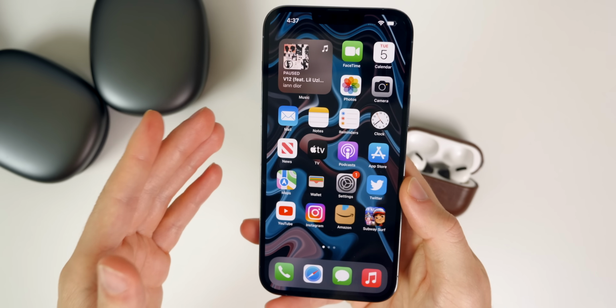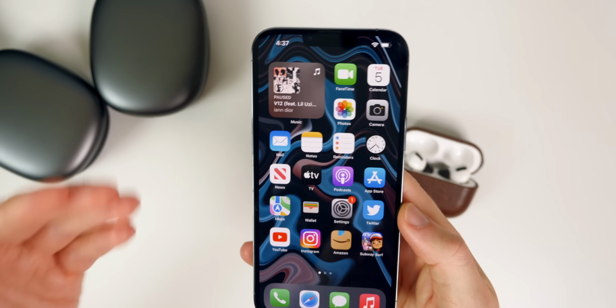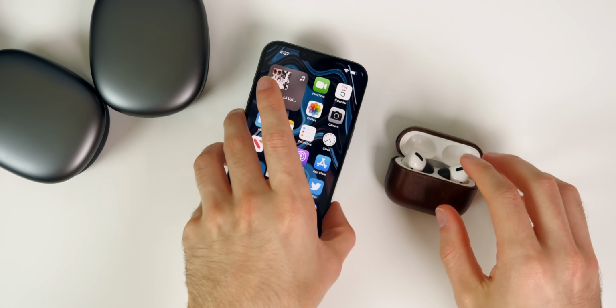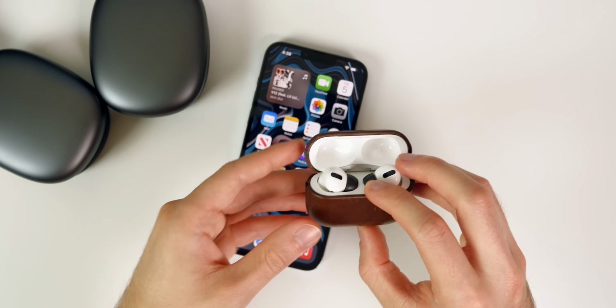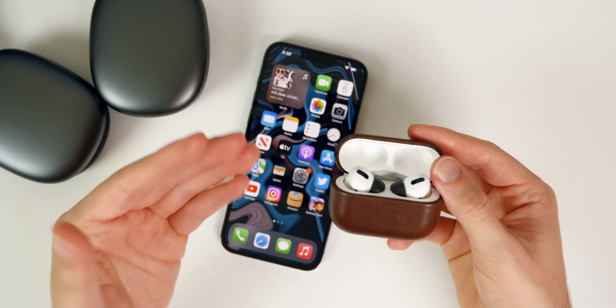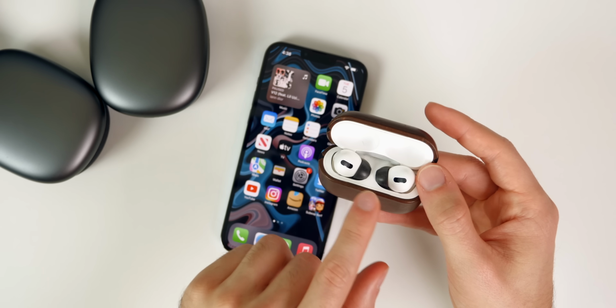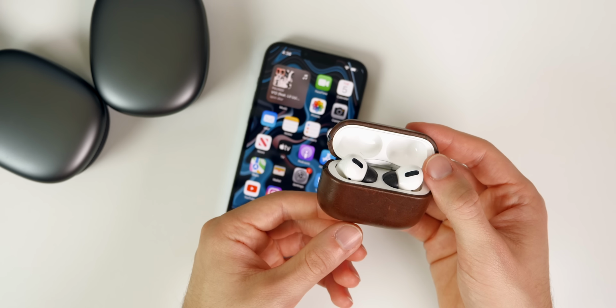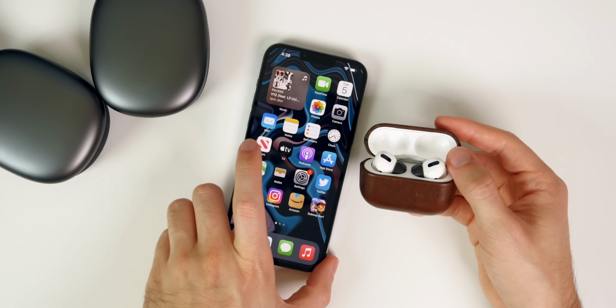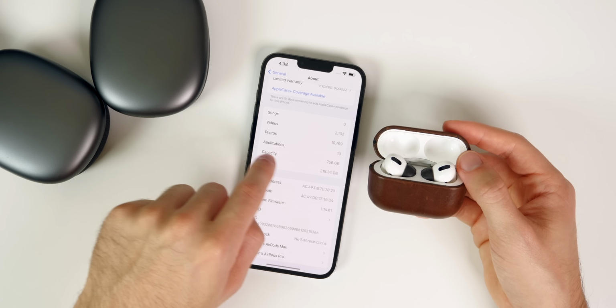And if you don't want the updates to just happen automatically, if you want to kind of force update them, you can. So this is kind of a mysterious process. It has been since the release of the first AirPods. But one way to get your AirPods to update is to first put both AirPods in their case right here and hook them up to a power source. And then after that, you want to connect your AirPods to your iPhone. You want to make sure that they are connected via Bluetooth.